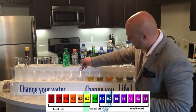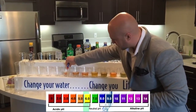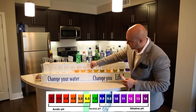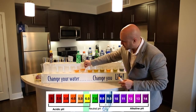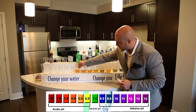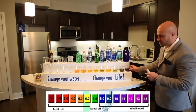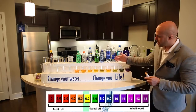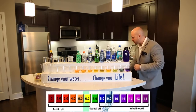And then here we have Propel, Gatorade, and soda. And as you see here, these right here are dark orangish red. And as you see here, this is something that you don't want to be drinking because it's very, very acidic. And as you see everything across the board, and this is what we call living water, dead water, and illness in the bottle.